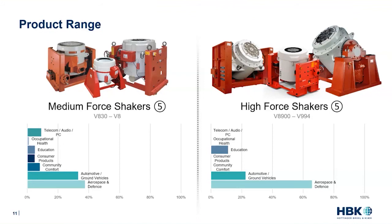High force being the V8900 to the 994. It ranges from around 80 kilonewtons up to just shy of 300 kilonewtons. These are the big boys. These things are designed to test full assemblies, so full cars, satellites, rockets, and imparting high forces to replicate real impacts, replicating much more of the extreme environments that you would see. So again, your crash testing, your launches, your high G environments, your high acceleration, and also when you come to a stop, so you're looking at your velocities. All of this, we can now replicate. And that's the core thing.